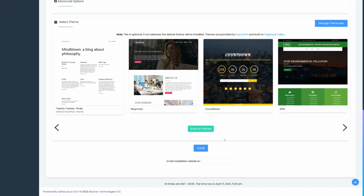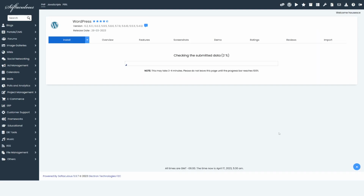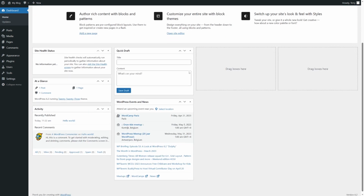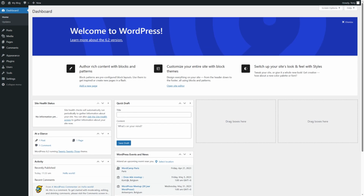That's very easy to install. What you need to do is only fill out the website information and click Next. WordPress will be installed in a short minute. And this is the dashboard of the WordPress website.